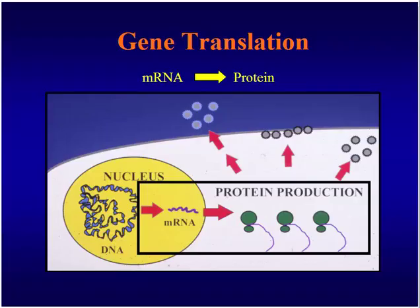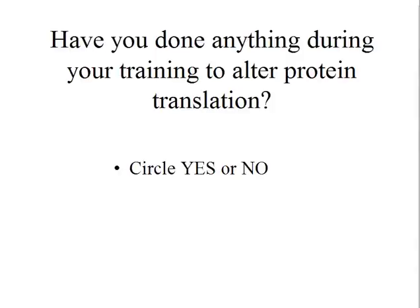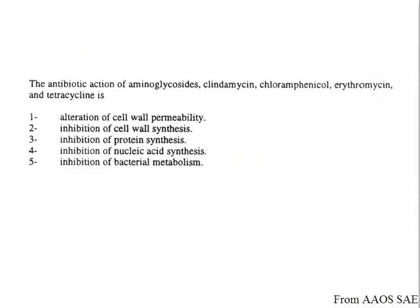Translation now is a process of taking this message and making proteins. And those proteins can either stay in the cell, be on the cell surface, like a cell surface receptor protein, and we'll go over an orthopedic disorder in that, or it can be secreted. Have you done anything during your training to alter translation of a protein? And the answer is absolutely. Let's go over that then.